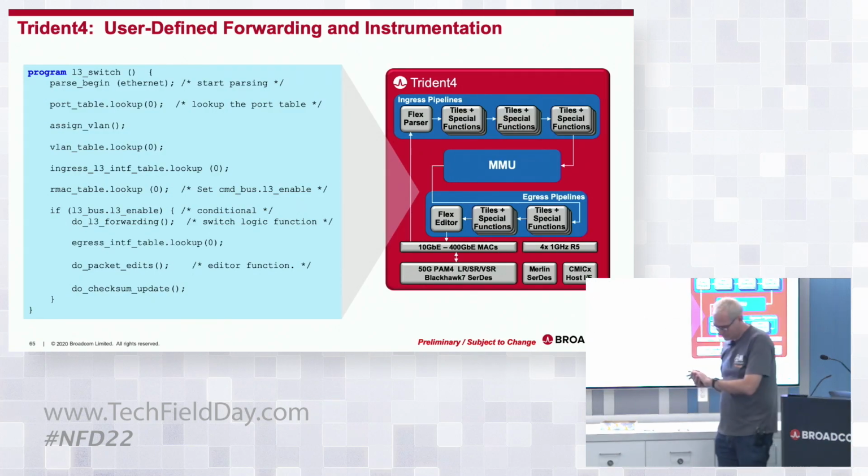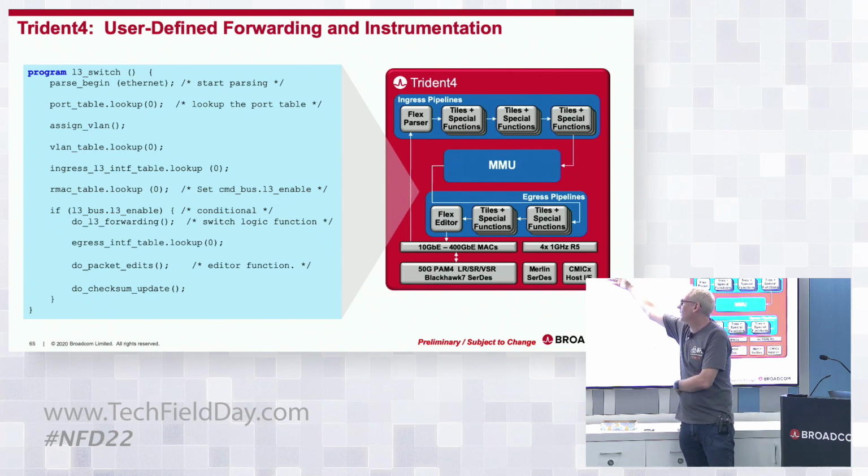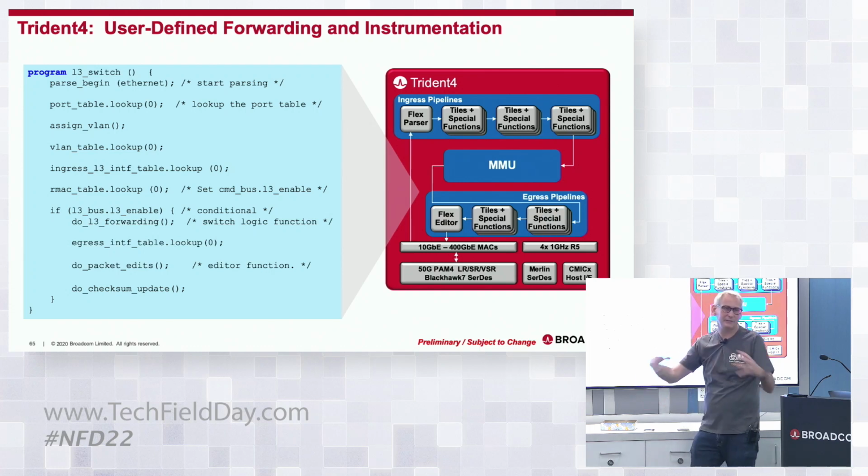And this is basically a main loop on a very simple L3 switch program in MPL. So Trident4 basically has the parser, tiles and special functions, the MMU, tiles and special functions, and the max. So the packet comes in, we parse the packet, so that's what this is doing: parse an Ethernet packet, take an Ethernet packet and pull all the fields out of it and put it up on the bus. Because in the chip, you have this global scratch space called a bus, which marches down with the packet, which has all your variables in. Think of it as all your scratch memory.